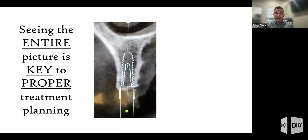What do I mean by that? This implant looks like it's in good jawbone. I see a good buccal plate, a lingual plate. You could certainly go a lot more apical if you wanted. I would say from an osseous standpoint, this looks beautiful. However, that's only one vantage point.